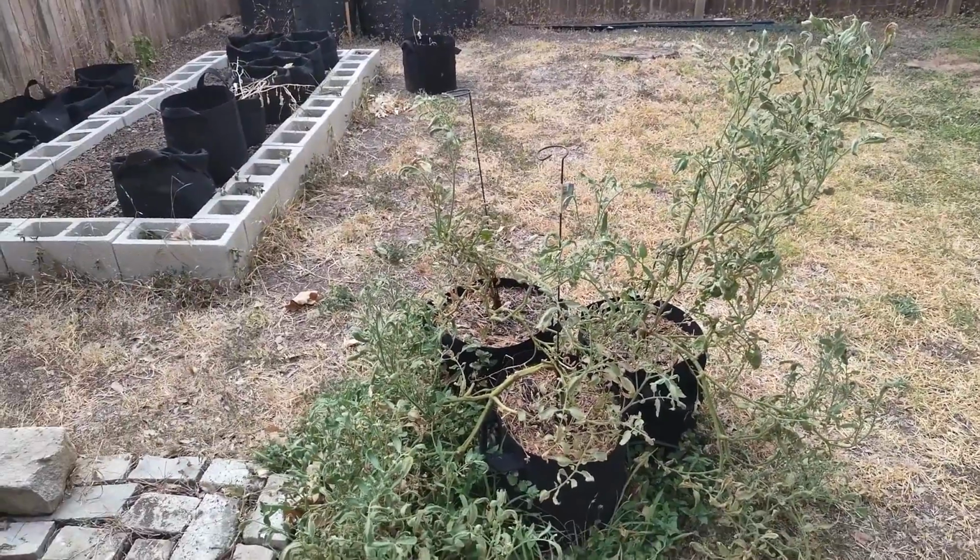And then the last of the tomatoes. And that's pretty much it for now, because I gotta go rush to work.